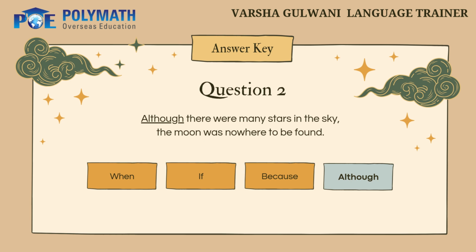Now let's look at the options one more time: when, if, because, although. And the correct answer is "although." Let's read the completed sentence together. Although there were many stars in the sky, the moon was nowhere to be found. Why is this correct? We use "although" to show a contrast. In this case, you might expect the moon to be visible if there are many stars, but surprisingly, it wasn't.